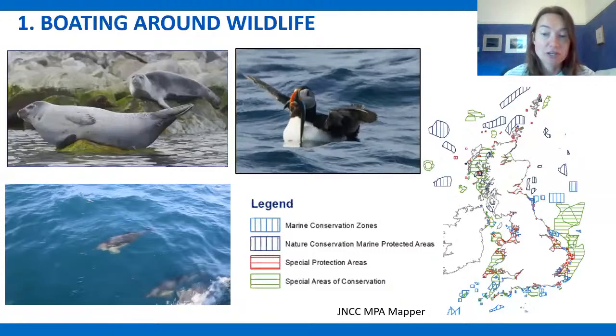We have nature conservation marine protected areas. We have special protection areas, which are specifically for birds and the habitats that they rely on. And then we have special areas of conservation. And that's for animals such as the seal and the habitats they rely on.